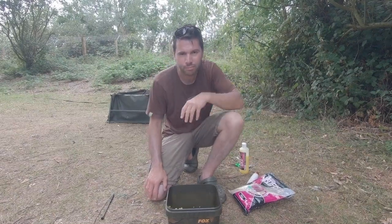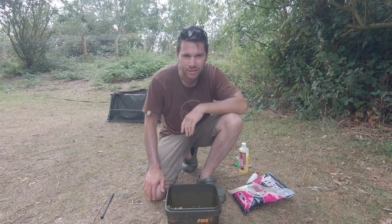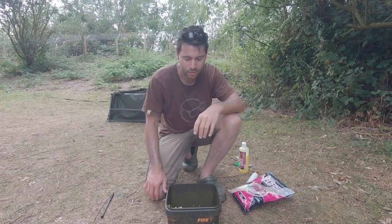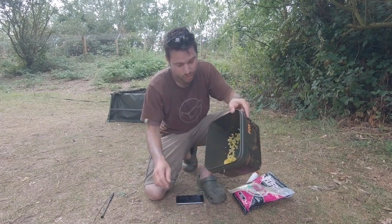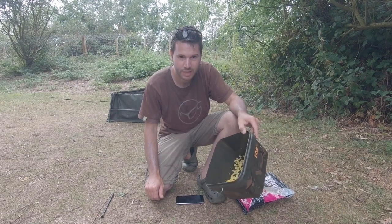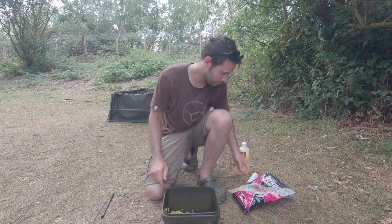Right, I've run out of the particle mix. It's Friday. Lost track of days now. Yeah, it's Friday, 3:30 in the afternoon, and I've run out of particle mix. So I've got some sweet corn. I've put a bit of salt in there because I'm going to put them in PVA bags. I don't want the PVA bags to melt, so I've mixed them in a bit of salt.